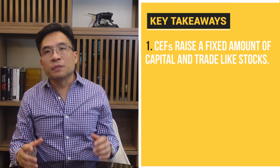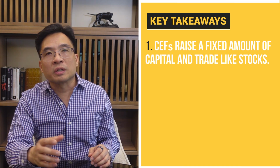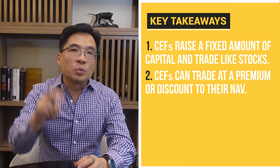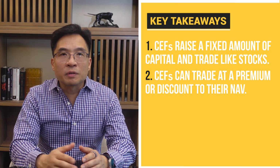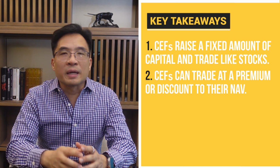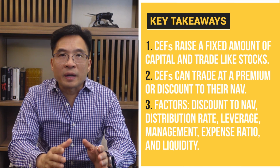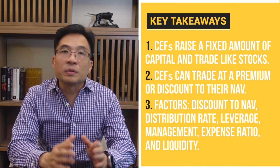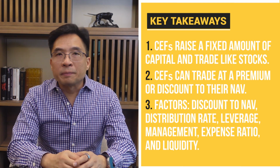1. Closed-end funds raise a fixed amount of capital through an IPO and trade on the stock exchanges like stocks. 2. Unlike mutual funds and ETFs, closed-end funds have a fixed number of shares and can trade at a premium or a discount to their net asset value. 3. When investing in closed-end funds, look for factors such as discount to net asset value, distribution rate, leverage, management, expense ratio, and liquidity.